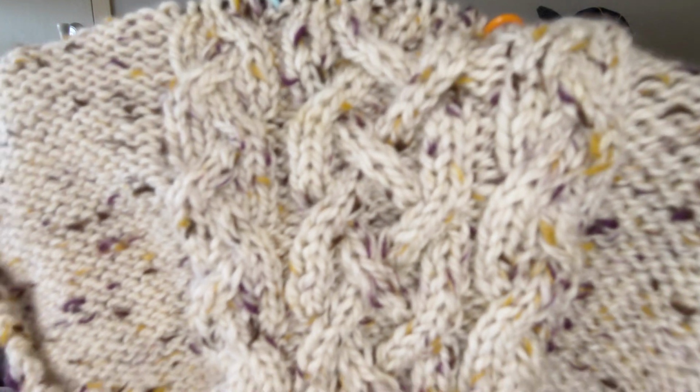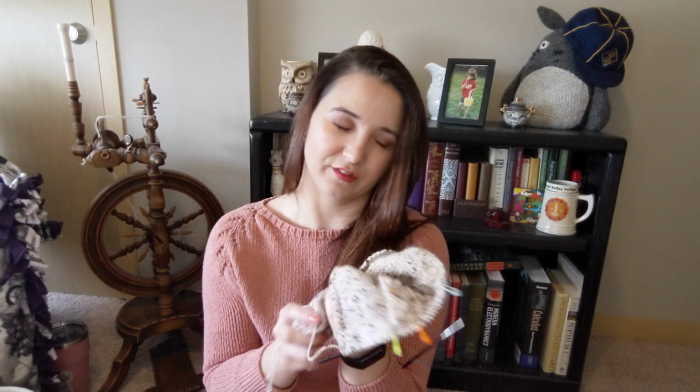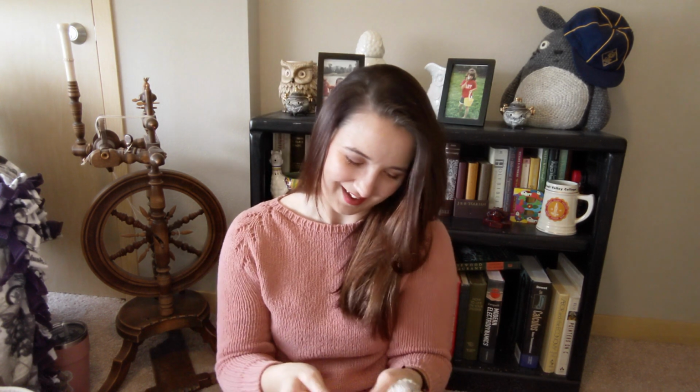Beautiful cables, super soft yarn. Oh, it is so squishy. I love it. Oh, absolutely adore it. And so far he's seen it. He really enjoys it. He's given it some squishes and really liked it.